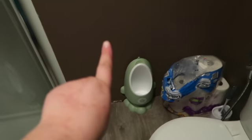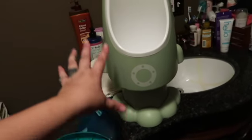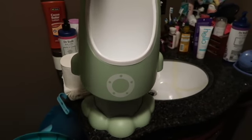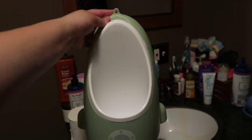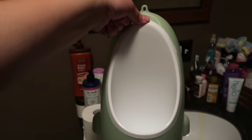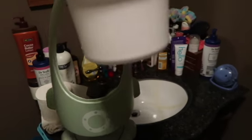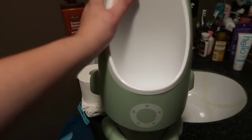Let me show it to you. Okay, so it is a child's urinal, okay? And let me bring it up here. It is a child's urinal, and it's a rocket. I'm guessing this is like maybe smoke or something, but you can stick it to the wall from this right here. And then to change it out, when your son or your grandson or whoever pees in it, you just pull this up and you can dump it out and then clean it. We have not used it yet. I just got it this morning.